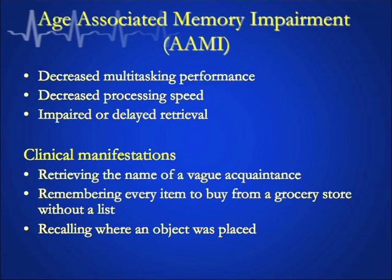In terms of age-associated memory impairment, we do know that there is a decrease in processing speed, a decrease in multitasking performance, and impaired or delayed retrieval. I have this problem. The name is just at the tip of my tongue and I can't remember it, and then I will remember it later on. So it starts early. You don't have to be that old. They always say that we all misplace keys, but I think the question is, if you don't know what the keys are for, then that's a problem.